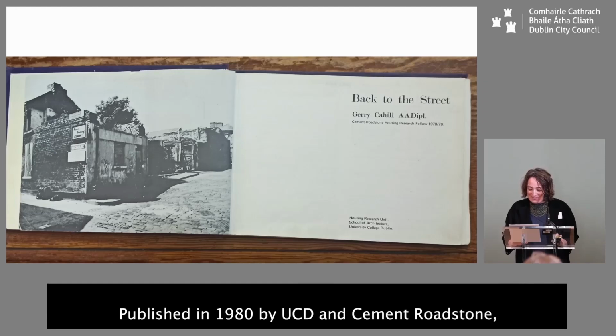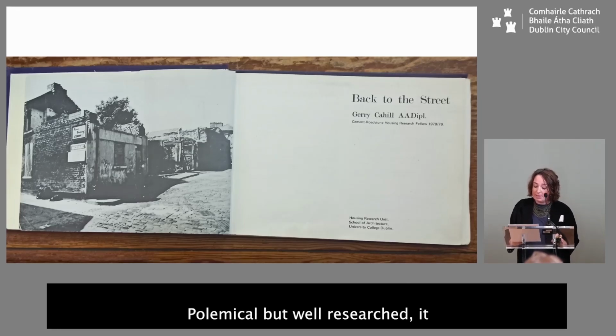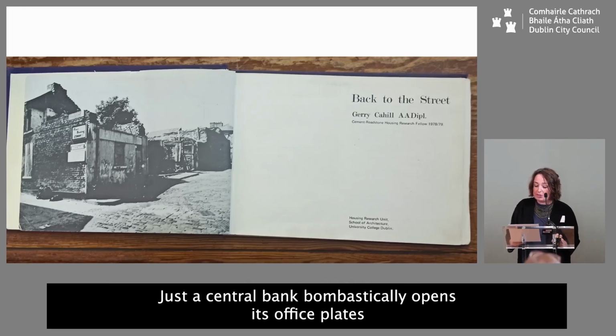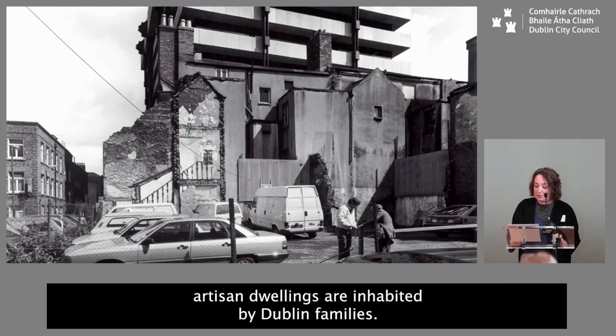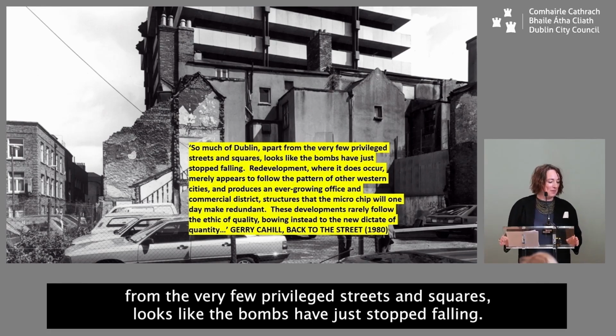Anyway, published in 1980 by UCD and Cement Roadstone, this short book was the product of a research fellowship. Polemical, but well researched, it sits in the middle of Volume 3's Architectural History of Dublin, just as Central Bank bombastically opens its office plates, heralding a final cost of £10 million. And just as the first attempt at reinvented artisan dwellings are inhabited by Dublin families, Gerry Cahill's polemic states, so much of Dublin, apart from the very few privileged streets and squares, looks like the bombs have just stopped falling.